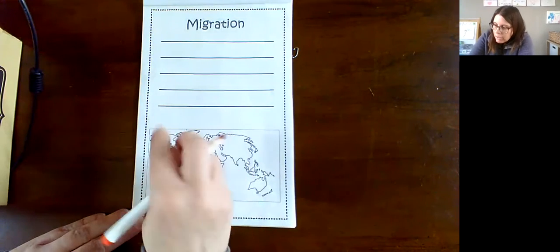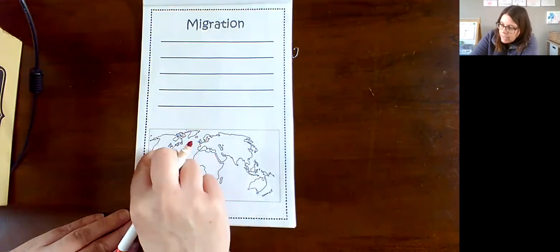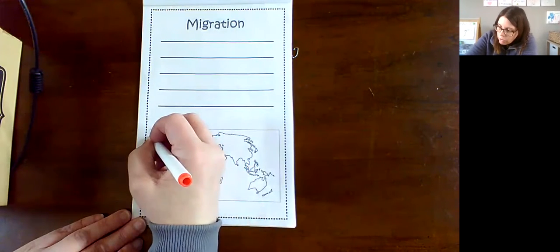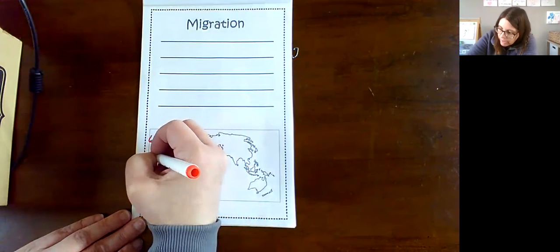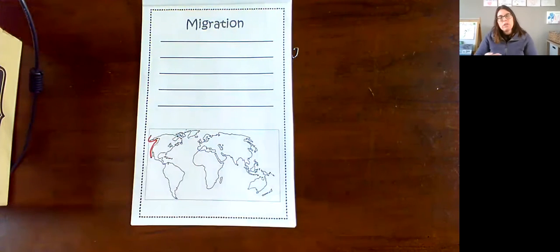So start up here. So you look at this land here and see how it has this bump. You're just going to go up a little bit from that bump to put your first dot. And then see this little peninsula that comes out down here. You're just going to go a little bit over from that for your second dot. And then when you draw your line, you're going to kind of follow the coast, follow the edge of the land. Like this is land, and then water's in between. Okay, and that's their journey. And their journey is about 10,000 miles. Remember, we learned their journey could be 10,000 to 13,000 miles.